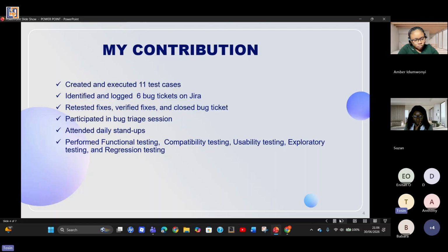But during the course of this journey, there was a particular bug that was rejected by the developer, and that led to me participating in a bug triage session with the developer, the product owner, the QA lead, and another team member. I also attended daily stand-ups and meetings.